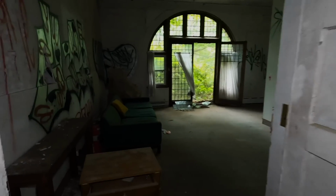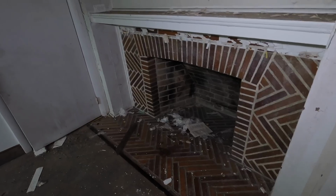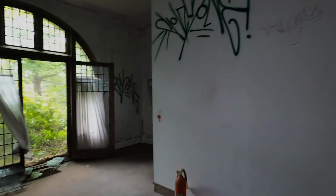Making my way into another one of these rooms. There's a bit of vandalism here, but that is kind of the natural course of a lot of these buildings. They just get a little bit beat up over time.